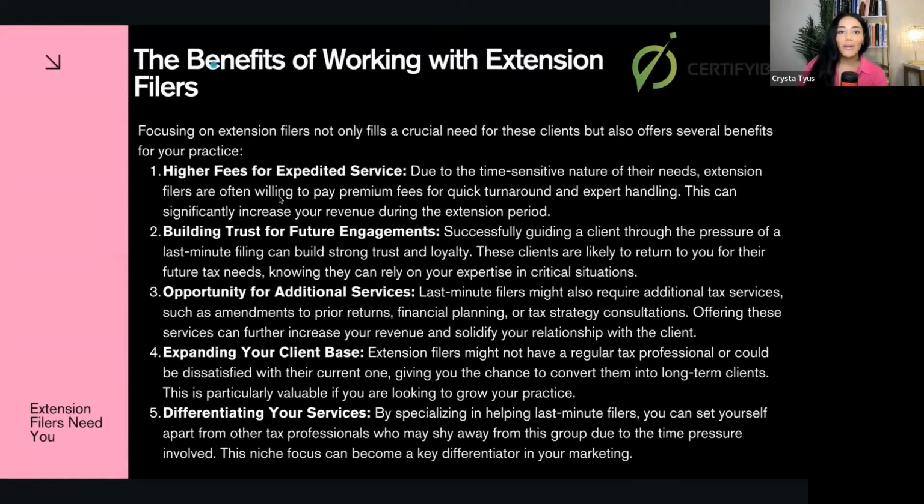All right, so let's talk about the benefits of working with extension filers. One, higher fees for expedited service. Due to the sensitive nature of their needs, extension filers are often willing to pay premium fees for quick turnaround and expert handling. So you can significantly increase your revenue during the extension period by bumping up your prices a little bit, because this is last minute and you're trying to get them in. This could be a strategy.